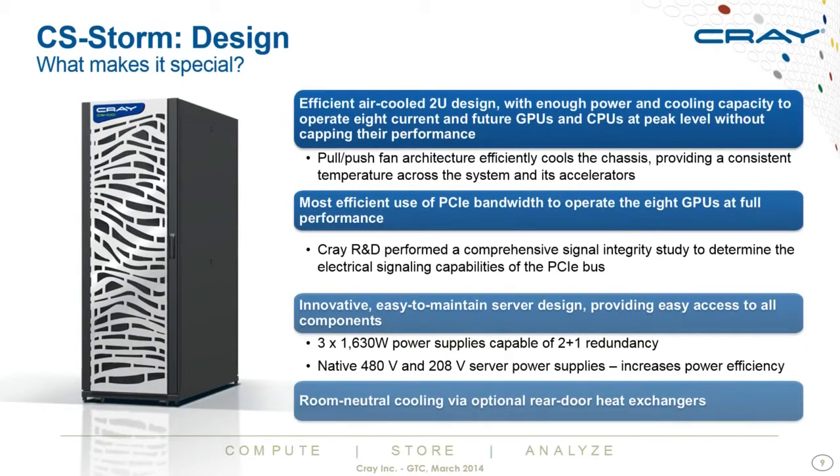The second thing is, when the PCI Express bus went from Gen 2 to Gen 3, in essence doubling the speed, making the PCI Express bus reliable was also extremely hard. There was a lot of signal integrity study and a lot of engineering work that needed to happen in order to drive these GPUs at their peak capacity.